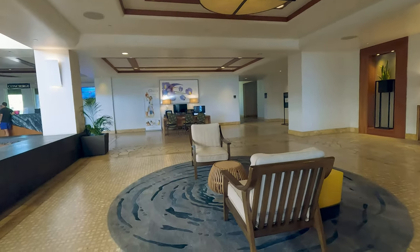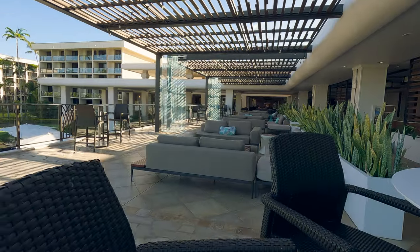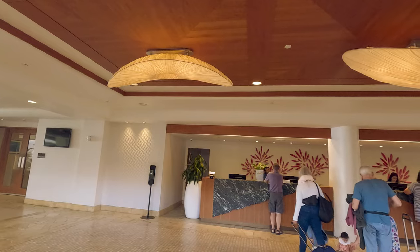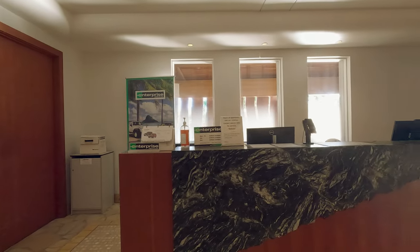The lobby is open to outside, so you can feel the breeze and hear the waves from the ocean. There are plenty of seating areas to chill and enjoy the view or chat with other guests. When you enter, the reception desk is on the right where the friendly staff welcome you and check you in. There is also a concierge desk to help you with information and activities.